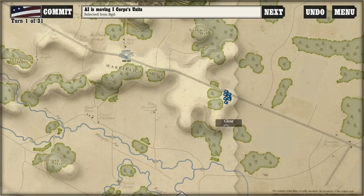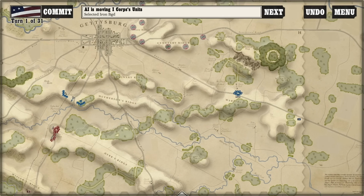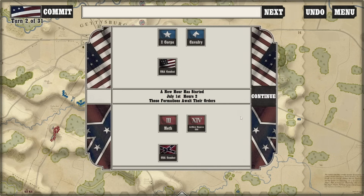First Corps is going to be coming onto the map. I don't think we have to worry about them too much, but you can see they're coming up from Warfield Ridge. So they're entering the map here from the south, just to the east of Round Top, and we're over here. They're moving their men on the road to come up and link up with the Union cavalry. And now we're moving on to turn number 2. That was the first turn.